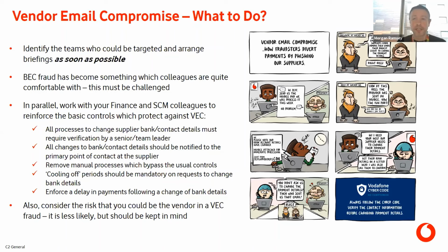And again, does everybody in your organization know about this type of attack? Do they know perhaps what to look out for to avoid being the victim, sorry, the jumping off point for the fraudsters? You don't want to be the Office 365 account that gets breached that then allows the subsequent fraud to happen. So again, you might want to get that kind of message to your colleagues.